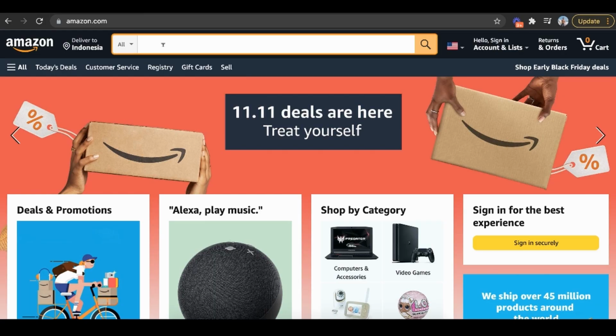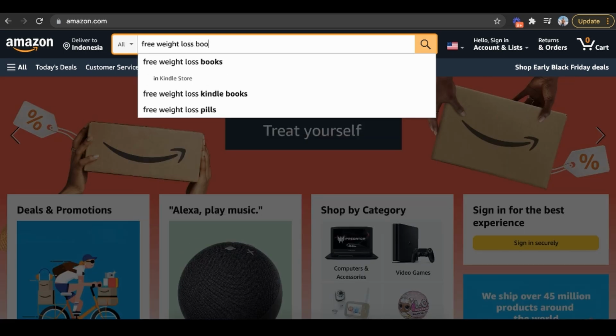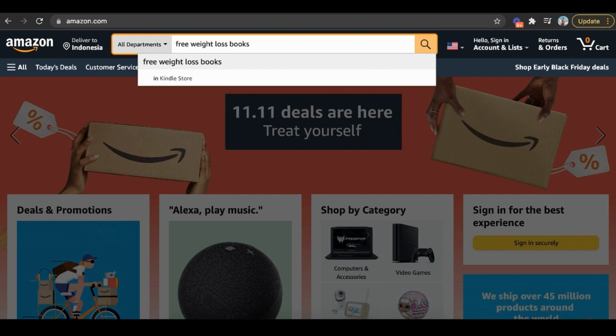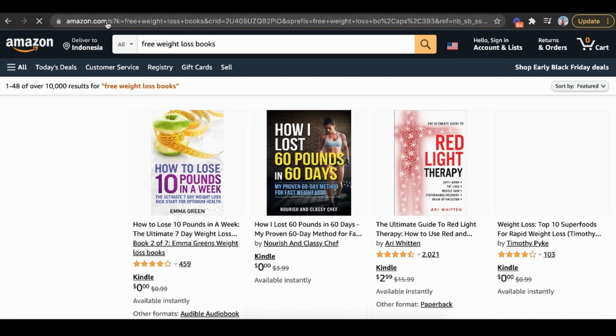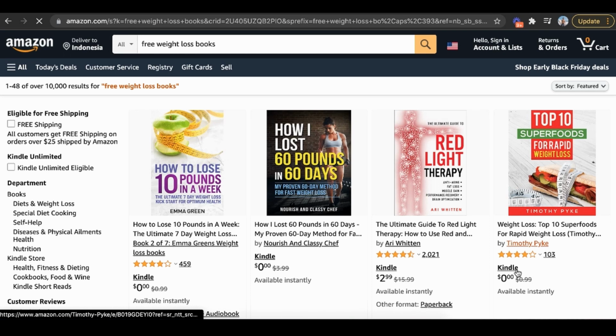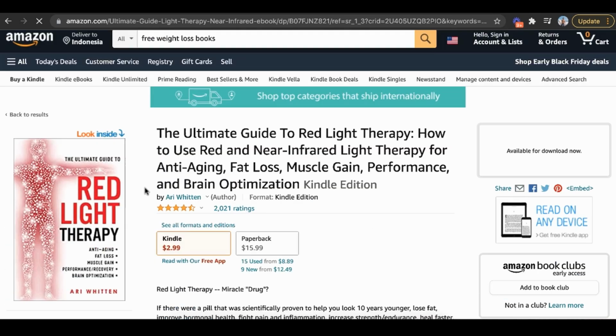If I type in, for example, free weight loss books, notice how this thing pops up. This is Amazon telling me that people are going ahead and looking for this on Amazon. Now check this out. When people search this, look at this. It's free, $0. Look at that. This is a free book right here.